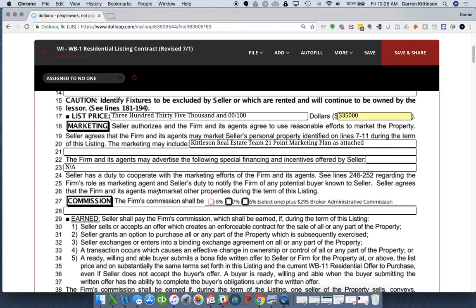It goes on to say seller agrees that the firm and its agents may market other properties during the term of the listing. Basically, what it's saying is that we have the right to take other listings, just like you have the right to take other listings. And so talk about that with your seller.